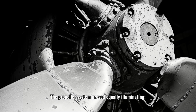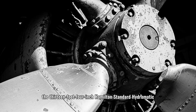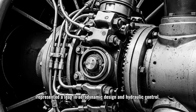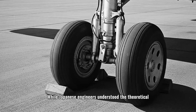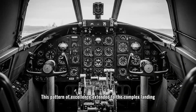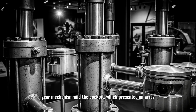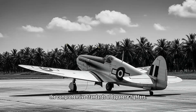The propeller system proved equally illuminating. The 13-foot 4-inch Hamilton Standard hydromatic propeller, with its variable pitch capability, represented a leap in aerodynamic design and hydraulic control. While Japanese engineers understood the theoretical principles behind such a device, they lacked the facilities capable of manufacturing large propellers with the necessary precision. This pattern of excellence extended to the complex landing gear mechanism and the cockpit, which presented an array of instruments and controls far exceeding the comprehensive standards of Japanese fighters.